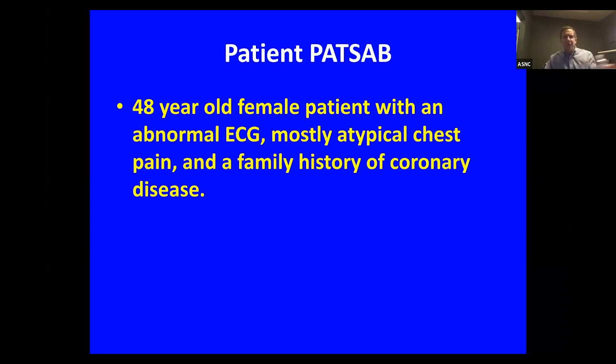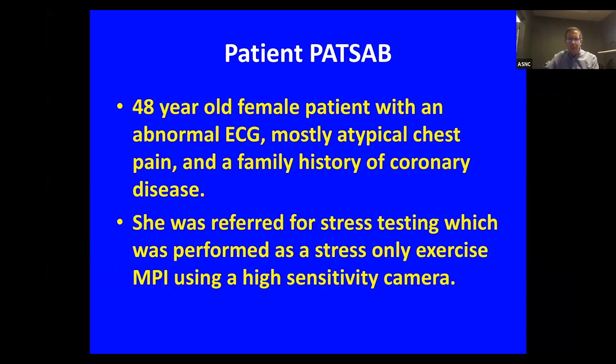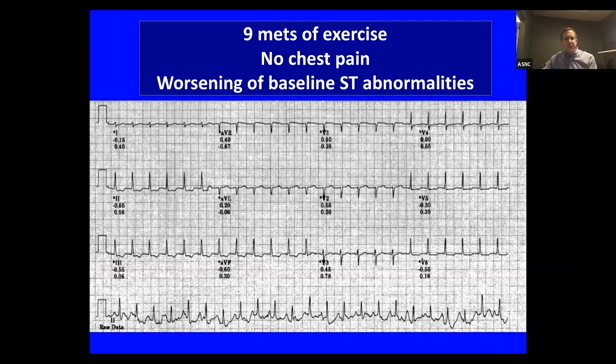Okay, I'm going to change gears and show some cases here with some of the different instrumentation that we have in our lab. Here's a 48-year-old woman who had an abnormal EKG, mostly atypical pain and a family history of coronary disease. She was referred for an exercise SPECT study. It was performed as a stress only using a high sensitivity camera, a DSPECT camera. Here's the EKG. So our radiology benefits manager might have asked us to do a treadmill test instead. No, she didn't need an imaging study. She's got an abnormal EKG at rest, and it got worse with stress.